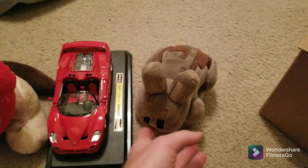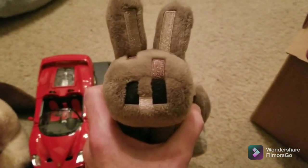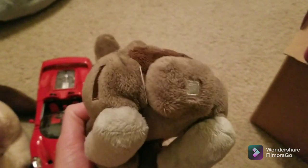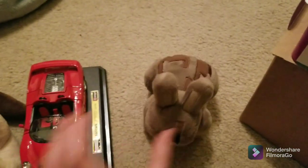For my sales for Wednesday going into Thursday, first up is this little Minecraft rabbit. I showed it in a sourcing video recently where I went to the store I usually get bagged plush at. This one I actually paid up for in terms of that. I paid like 59 cents or $1 for it. Sold for $18 on Mercari.